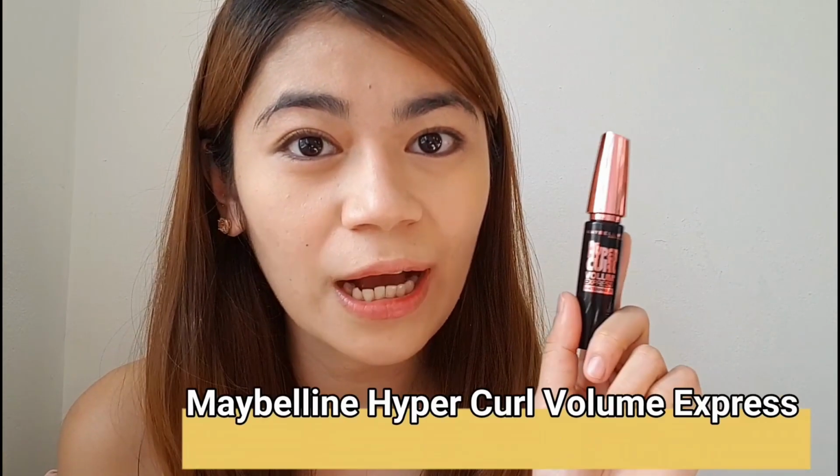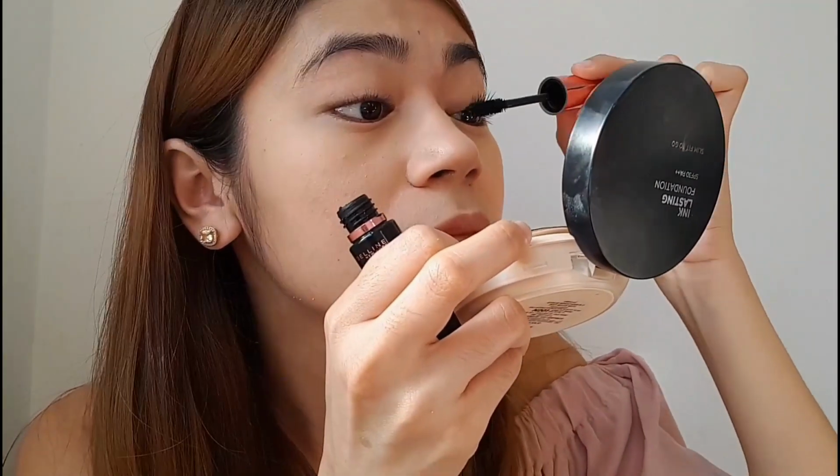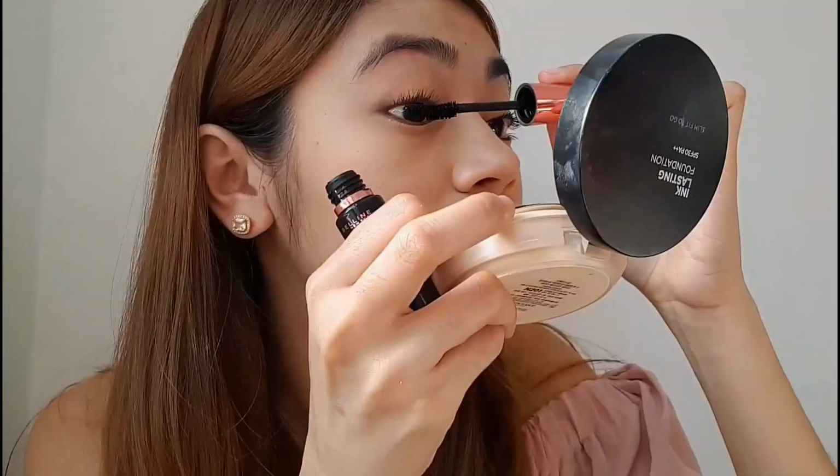Next tayo sa mascara. So, I'm using this Maybelline New York Hyper Curl Volume Express Mascara. So, gusto ko waterproof kasi diba kahit umiyak ka, ganda ka pa din. Mas maganda pag maglalagay ka ng mascara na pag makapal yung eyelashes mo and mahaba. So, bibigay siya ng volume sa mata mo.